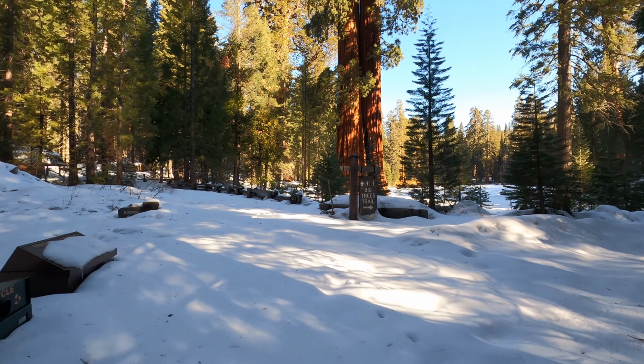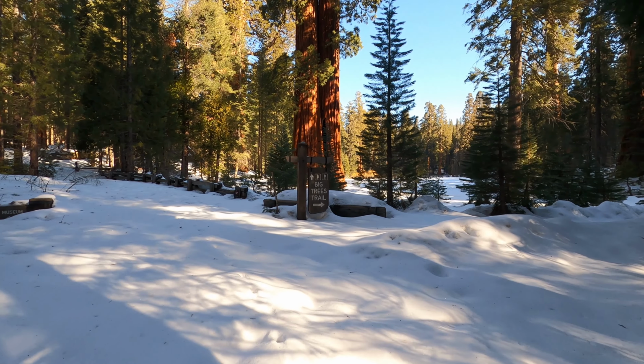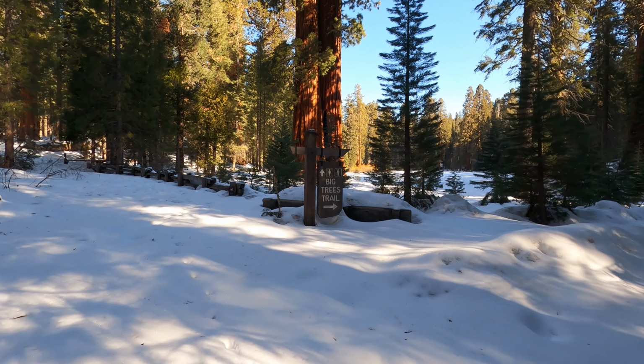Finally arrived to the big tree trail. And it's a lot of snow.